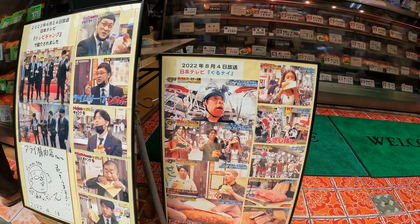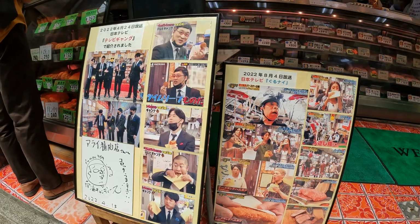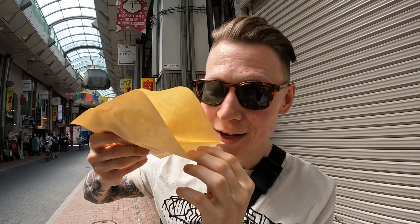We need to try this because a lot of famous people have also come to his place. Famous Japanese comedians also came to his shop, and he even named one bread or meat dish based on those two comedians. So this is one of the OG famous places here, and he also has a lot of references to Metallica, so I need to try this. When you open the paper, the smell inside is so amazing, it's so good. And it's also still warm.